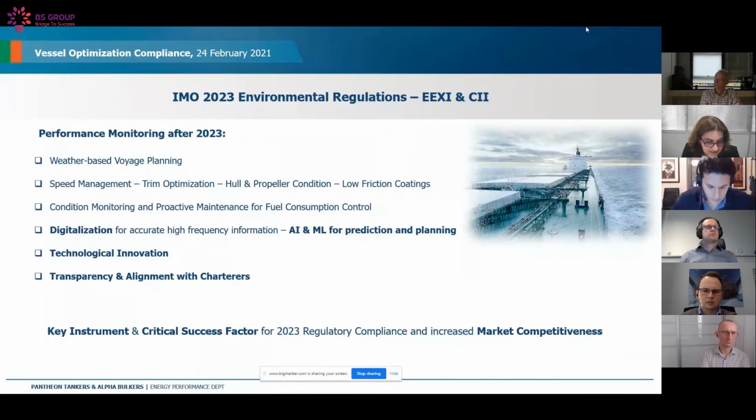Although the guidelines and the enforcement mechanisms are yet to be completed and no clear information is available about the consequences of non-compliance, it appears that shipping companies must work towards a more robust policy on the monitoring of fleet performance after 2023. And inevitably, this performance monitoring policy must include voyage planning based on the weather.